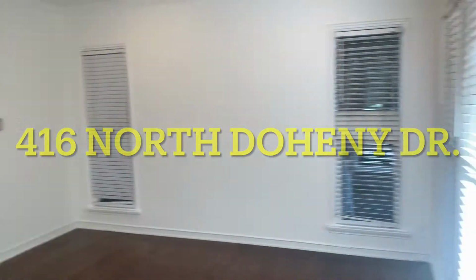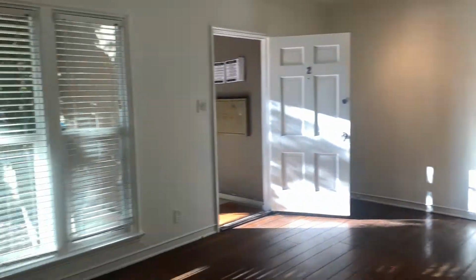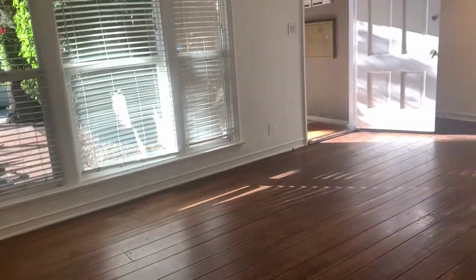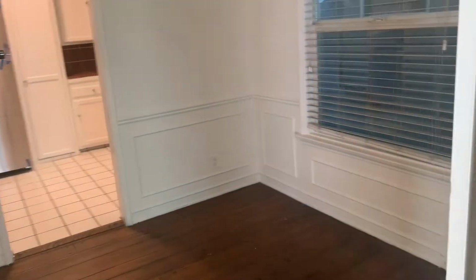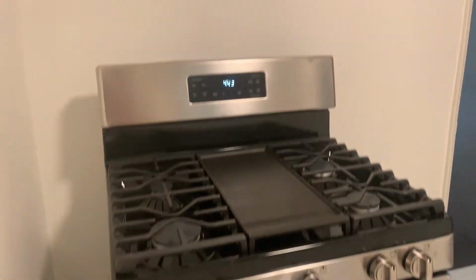Welcome to 416 North Doheny Drive, number 2 in beautiful West Hollywood, California. This is a lovely fourplex, and this unit has all original hardwood floors, a brand new gas stove and fridge, full kitchen, and it has that separate dining room with the moldings and the French doors.